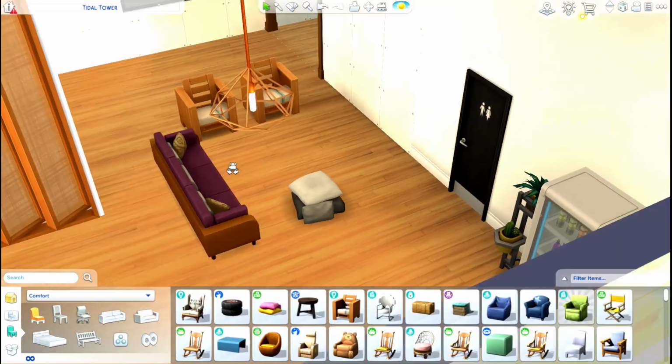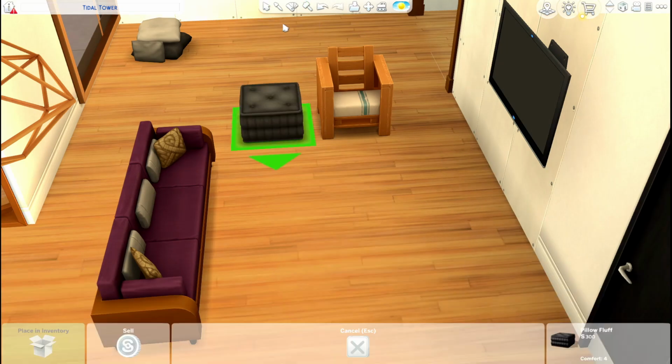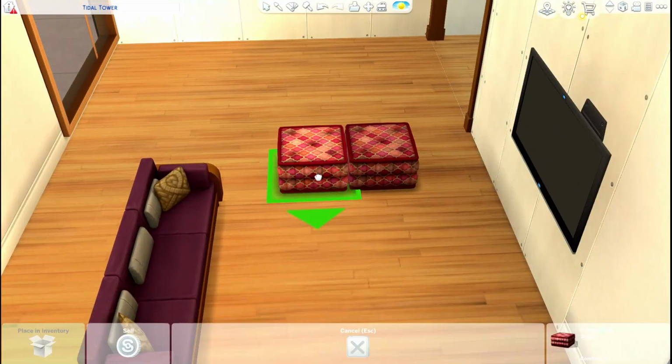But anyway, right now I'm in the living room area. I really struggled with this. I did not know how to do the layout for the living room area. I ended up changing it quite a bit, and I ended up making it more enclosed.